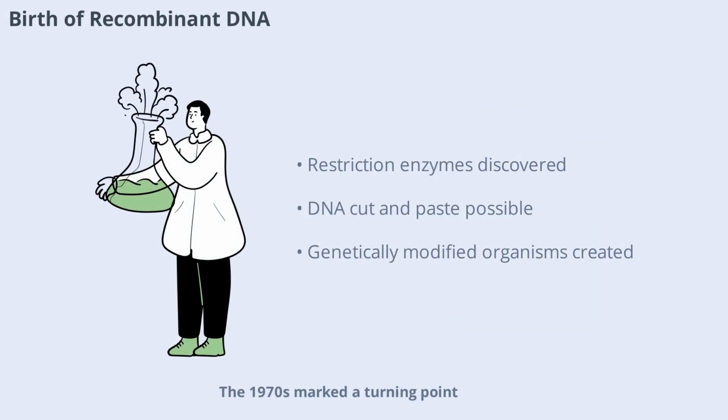The 1970s marked a turning point with the development of recombinant DNA technology. Scientists discovered how to cut and paste DNA from different organisms using restriction enzymes and ligases. This allowed for the creation of genetically modified organisms and the production of important proteins like insulin. Recombinant DNA technology was a major leap forward, making genetic engineering more precise and opening up new possibilities in medicine and agriculture.